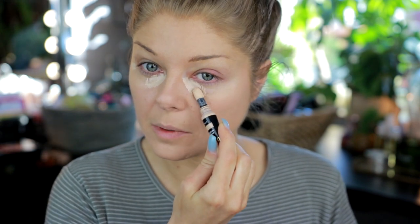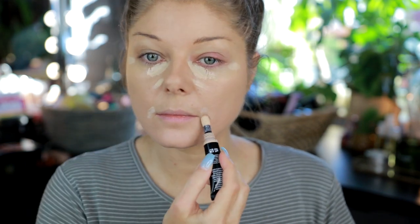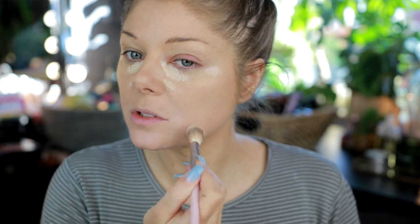I'm gonna be careful so I don't get concealer on my lid. Okay, let me just use a bit of this one. This is just a very, very finely milled powder, not any color, from Becca. I'm just gonna use that as a finishing powder, and I'm also gonna do some eyebrows, and that's gonna be it. Maybe we'll do some bronzer as well.